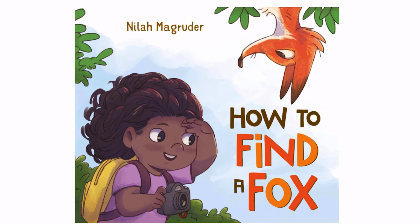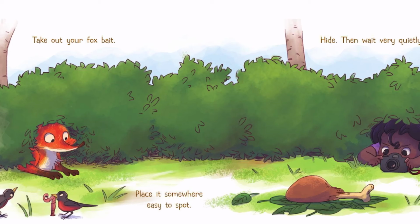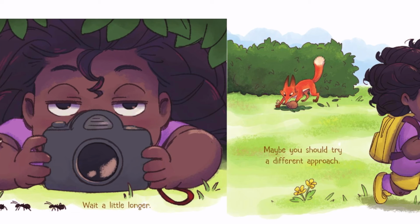How to Find a Fox. Find a foxhole. Any foxhole will do. The best foxes are at home when you visit. Take out your fox bait. Place it somewhere easy to spot. Hide, then wait very quietly. Wait a little longer. Maybe you should try a different approach.